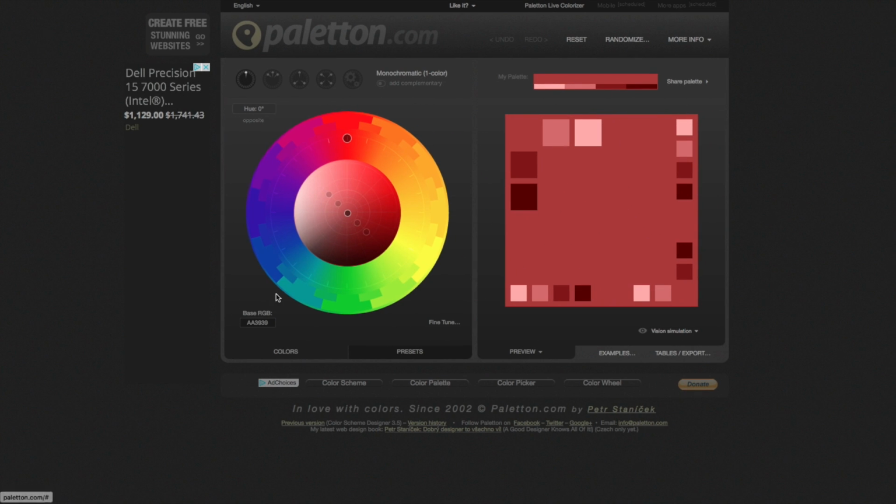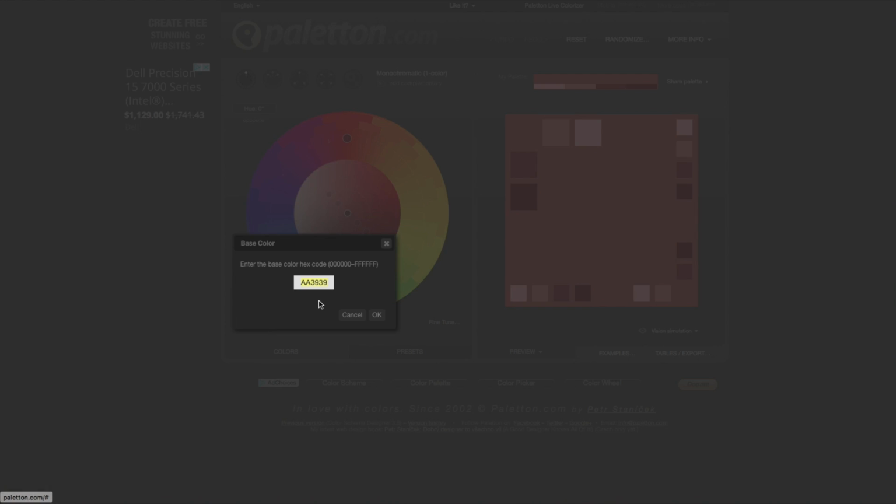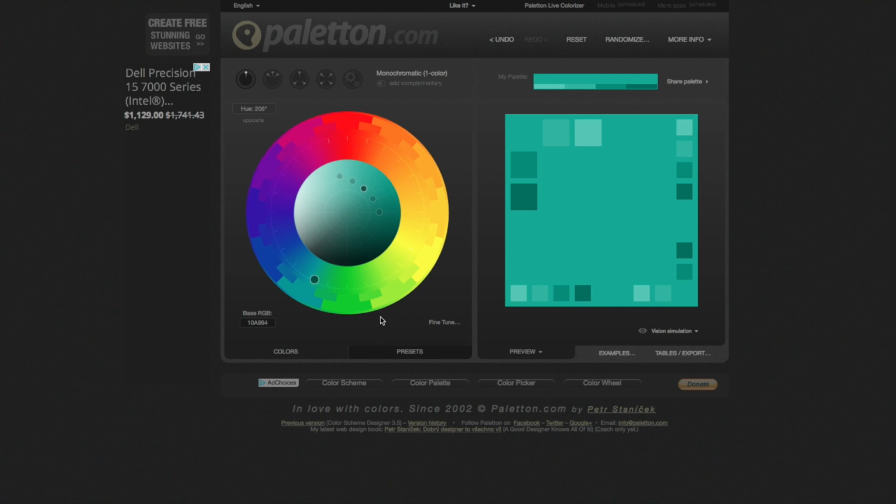So here we go. Now on the Paletton website, you just enter in that information. So it's 10A994, and then you just type OK. And there we go. So now we've got this main color here, and Paletton is already showing you some darker variations of that color and some lighter variations. And now we can start picking a color palette.